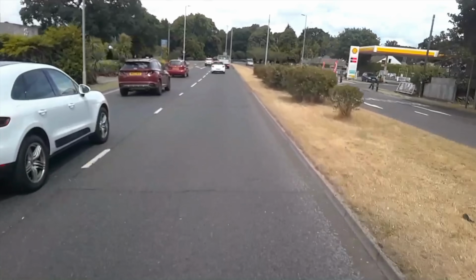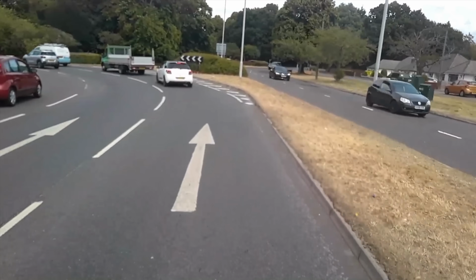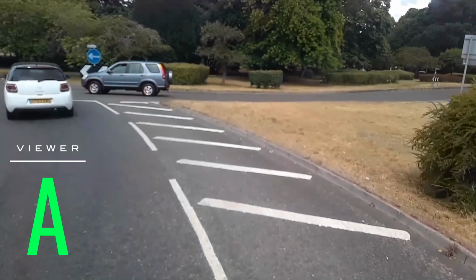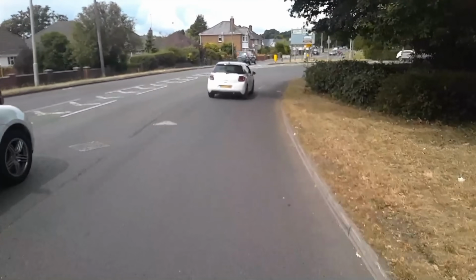At the roundabout, take the second exit to Gravel Hill. My viewer's approaching a roundabout, and I think they get in the wrong lane. But I'm going to give my viewer an A for this. We all make mistakes. There's no risk in doing this whatsoever, and it's actually a very good piece of driving.